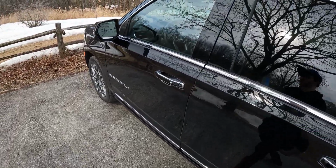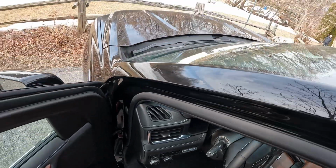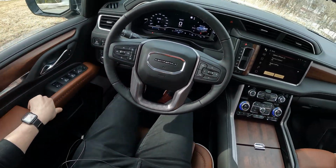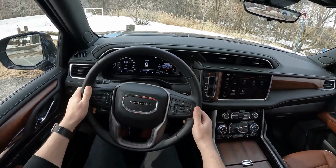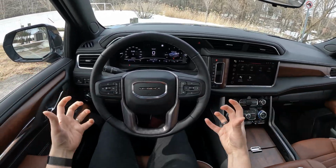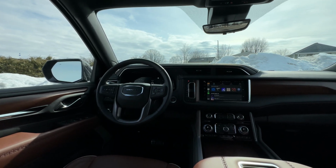Okay, so let's hop in the front of the big boy Yukon Denali. Nice little step that folds right out for me, so no problem. And you can see the Bose sound there. And then we are inside the main part. Honestly, the fun part. I know that the back seat's going to be very nice, but the funnest part for me in any car is the driver's seat.